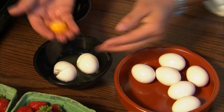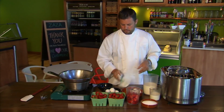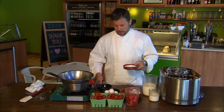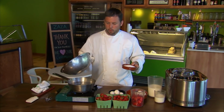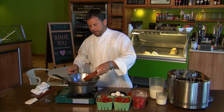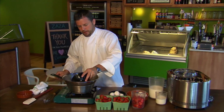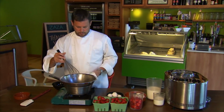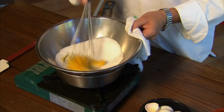And then we're going to take these yolks. Let me wipe my hands here. And we'll mix the yolks with 1 cup of sugar. We're going to mix these in a water bath. This is just a little bit of warm, kind of barely simmering water in a bowl. So I'll put my sugar in first, and then we'll add the egg yolks on top of that, and we'll mix these together with a whisk. I like to hold the bowl with this towel so you don't burn your hand.